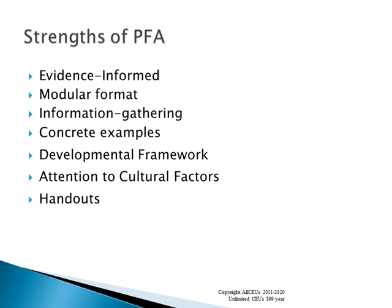PFA has many strengths, including the fact that it's evidence-based and informed. It's provided or practiced in a modular format so people don't get overwhelmed. They're already overwhelmed enough. It uses a lot of information gathering to help figure out what the consumer needs at this point in time instead of just applying a one-size-fits-all model. It uses concrete examples, embraces a developmental framework, recognizing that 6-year-old children are going to need different things than 60-year-old adults.